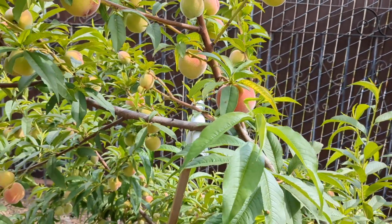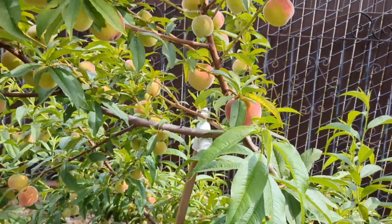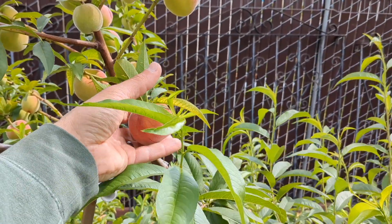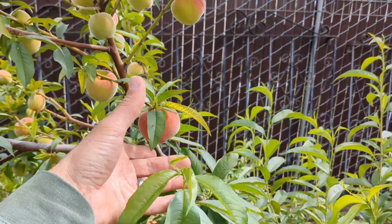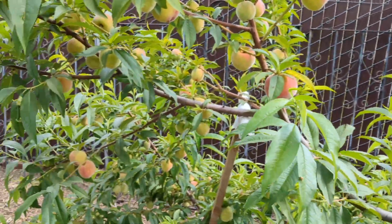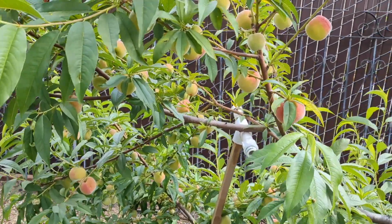And again, this was a May 10th harvest, so I expect within the next 15 to 20 days, these guys are going to be ready to pick. Again, I can't say enough good things about Floridaprince. I was extremely pleasantly surprised by the flavor. So unbelievably juicy. I would plant this one again if I had to do it all over again.